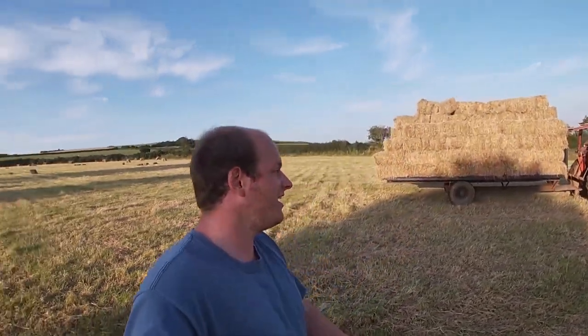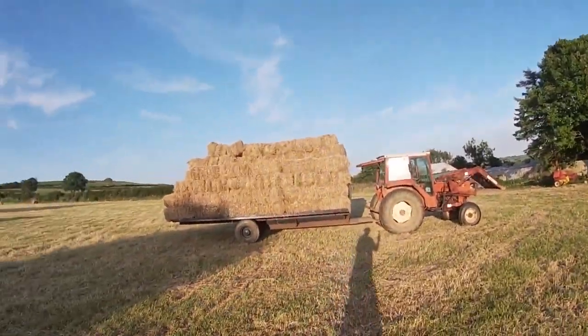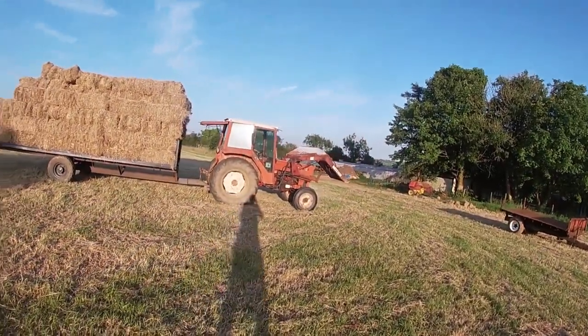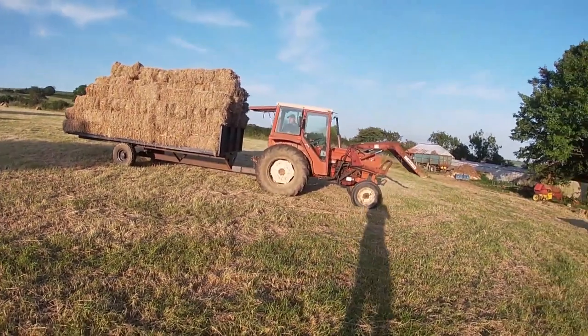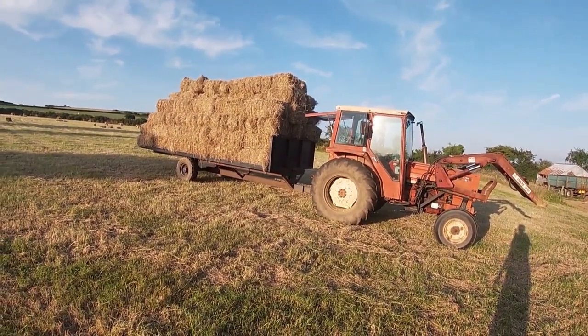So lovely here. Hot, sweaty, that's how we love it. Well, I think he's coming to a stop somewhere around here. That sounds like the brake stuck on again, typical. Leaves it there tonight is his words. That'll be all right.